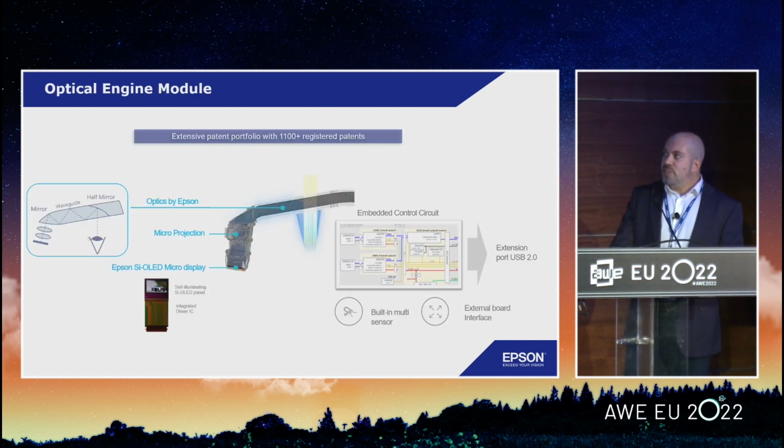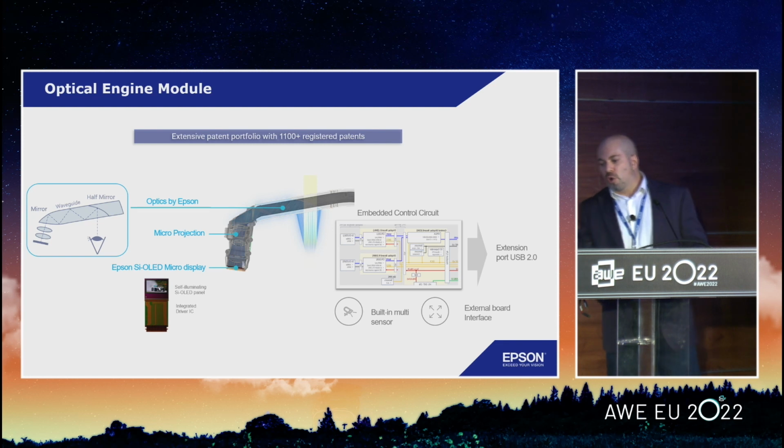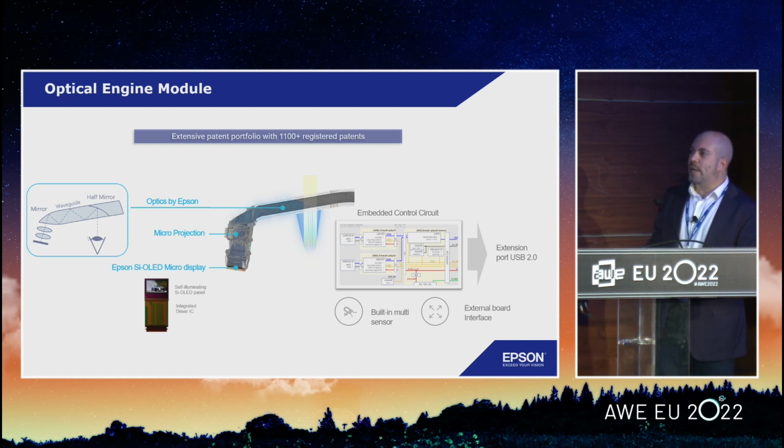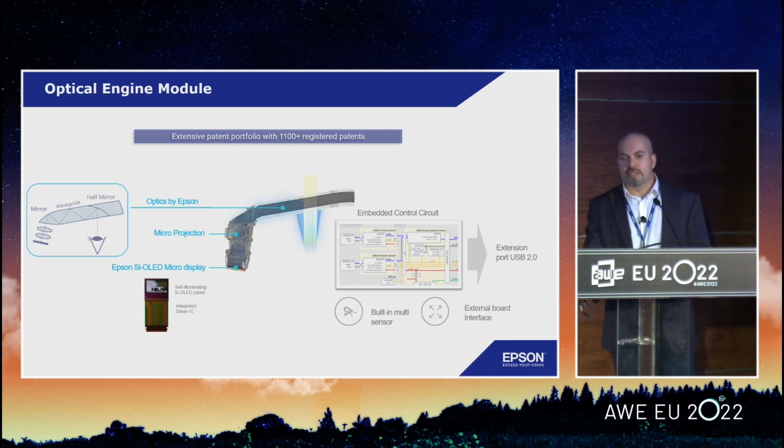So the optical engine itself is built with the OLED microdisplay, which is Epson's original silicon OLED product, the microprojection system, and the optical design, the waveguide, as well as the embedded control circuit with some sensors and connection ports that allows customization and adding extra hardware and functionality.